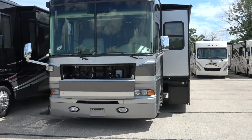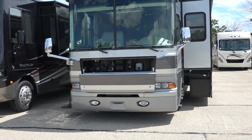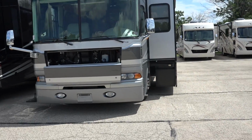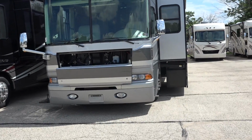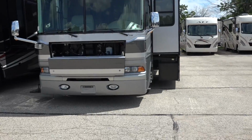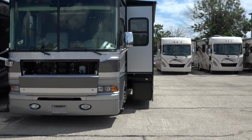Anyway, 06 Provedance, let me check my notes, 45,810 miles, new tires. This has dual pane windows, so you know how the windows will fog over when the seal breaks. This guy spent $5,000 to have all the windows replaced, like recently, okay? It's always been indoor kept. Like I said, it is a one owner.